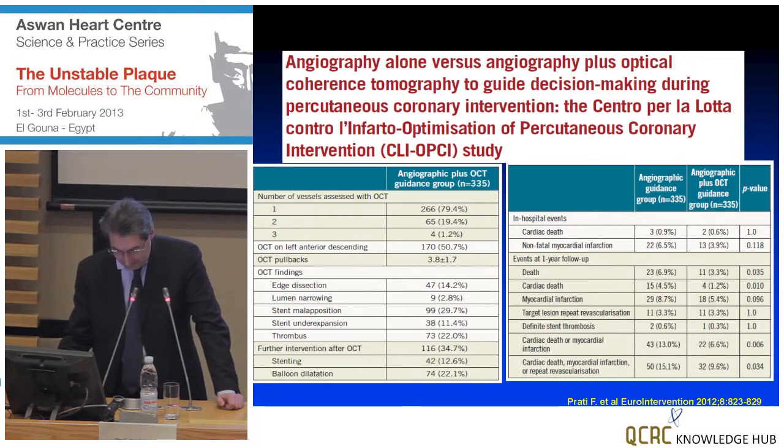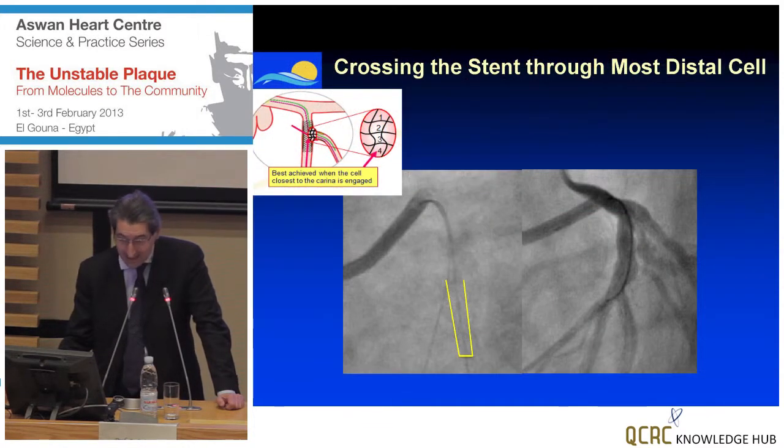You may say it's not a randomized trial. The criteria used for expansion were not uniform along the population treated, but I think is an important information that tells you is not purely a research technique, is applicable in a multitude of laboratories due to the improvement in technology allowed by frequency domain OCT. Another condition where there is no other way to do a good job without OCT are bifurcations.